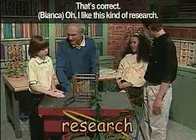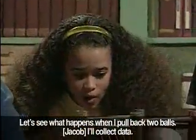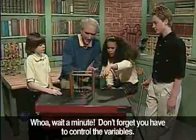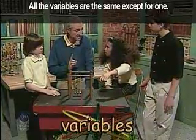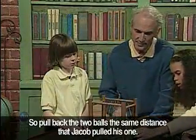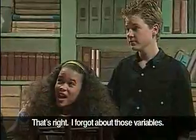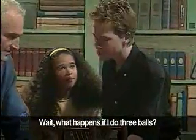Isn't the next part of the scientific method research? Yeah, that's correct. Oh, I like this kind of research. Let's see what happens when I pull back two balls. I'll collect data. Oh, wait a minute. Don't forget, you have to control the variables. All the variables are the same except for one. So pull back your two balls the same distance that Jacob pulled back his one. That's right. I forgot about those variables. Wait, what happens if I do three balls?